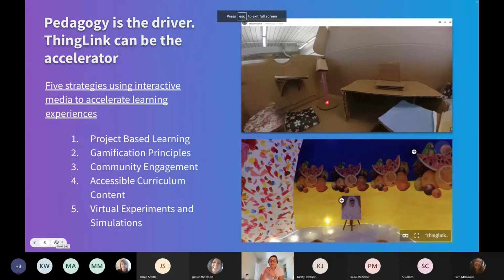And here's some really handy things. On the left here, it's a link to a blog post that I've written, which is 5 strategies for using interactive media to accelerate learning experiences. The 5 strategies that I've used there, I've called out project-based learning. It's fantastic for, but I also wanted to show you the 2 examples, which I thought showed progression in action, or a line of progression from CFE.